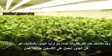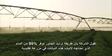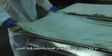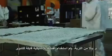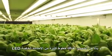Aero Farms says the root misting system allows them to use 95% less water than a regular field farm. They also use no pesticides or herbicides. Instead of soil, plants are grown in reusable cloth made from recycled plastic. And instead of the sun, there are rows and rows of specialized LED lighting.